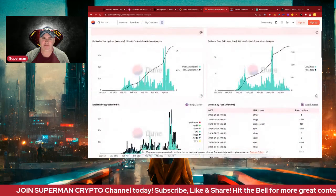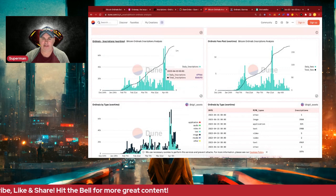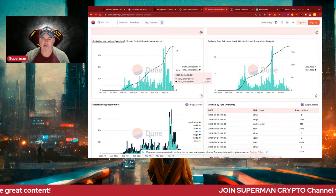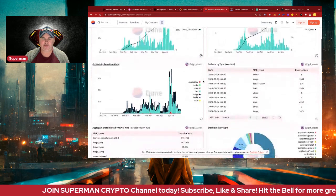Pretty crazy stuff there. We can see inscriptions over time. So we definitely had a real rally at the beginning of April following the BRC20s. So it's sort of tapered at the moment. So we're still doing thousands a day at the moment. What's it, around about 10,000? But pretty incredible. What else we got going on here?